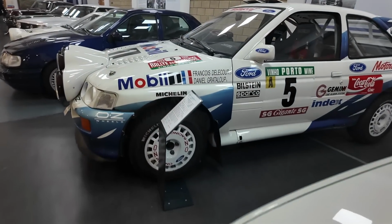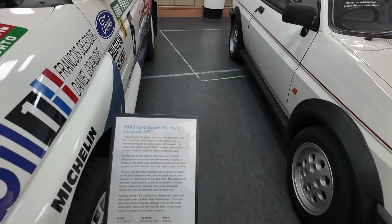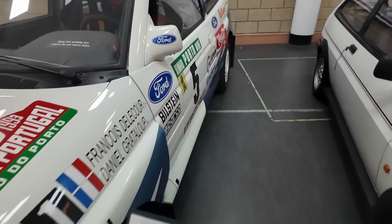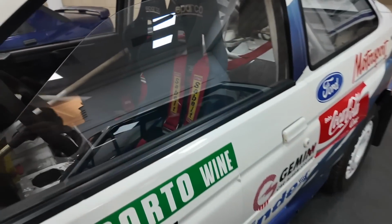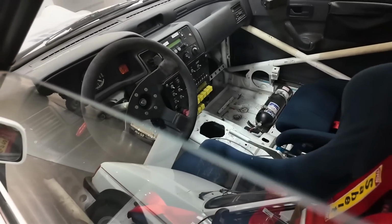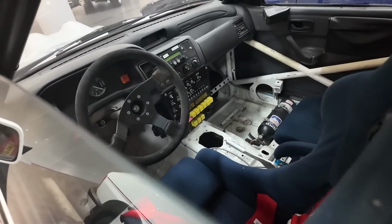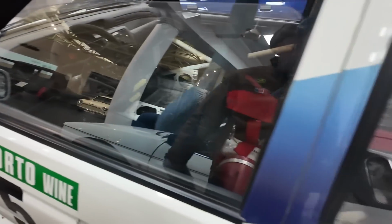And then you have your 93 Ford Escort RS Mark V. Cosworth WRC. Looks like a rally car. It is a rally car. Look in there. Oh, the steering wheel's on the right side. I mean the left side. To me, that's where it should be. Look at that roll cage in there.